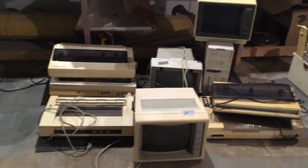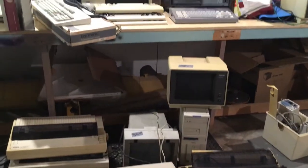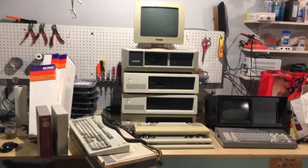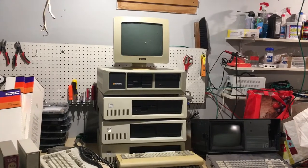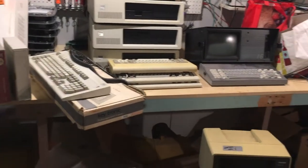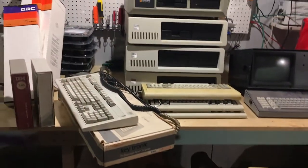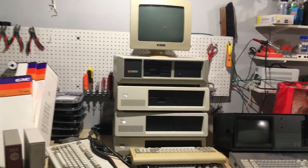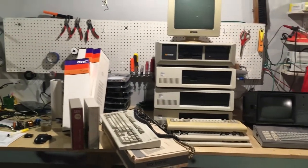So I recently acquired this lot of old computers from someone a couple hours away from me. I found it as a Facebook Marketplace ad. When they posted it, they only showed a couple of monitors and three keyboards, and said they were selling these computers, $50 a computer or 300 for the lot.